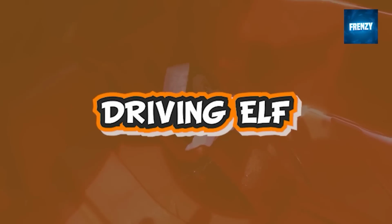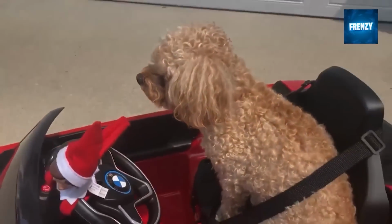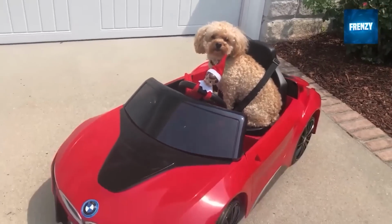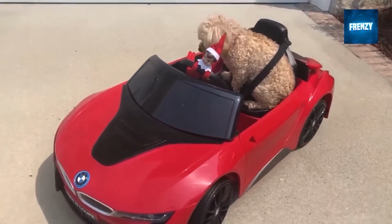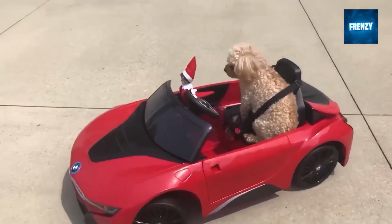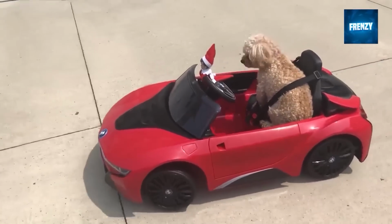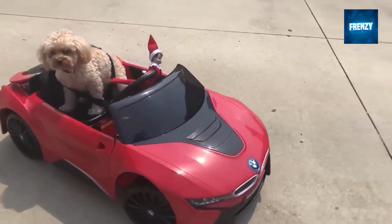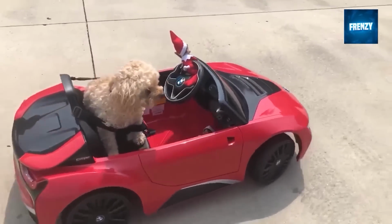This clip shows an elf on the shelf who got caught inside a toy BMW i8 coupe and started driving around the patio. The elf is not alone, as there was also a little dog sitting in the passenger seat. Now this is one of the most incredible elf on the shelf clips ever, because the elf must know that he's being recorded, but he still chooses to continue driving around and having fun with his furry friend.